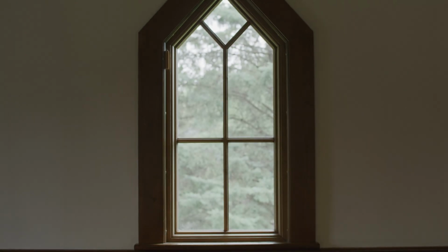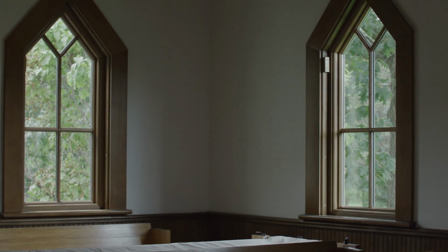You don't find a lot of standard windows that look like the windows that are in this church. This is a true challenge for the Renewal by Andersen people because it is a very specific shape. They were fabulous to work with and really got it right away and knew what we were looking for, and the installation and the restoration work that they did was just phenomenal.